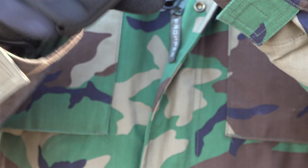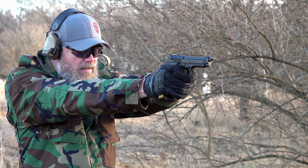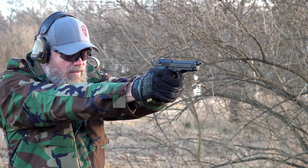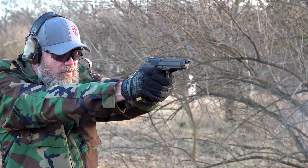It's going to have PM on the slide right here by my index finger. The only thing that would keep this from being an actual service handgun is the fact that it was never purchased by the U.S. Army. These were made to be sold to the U.S. public, and they have all the original military markings on them that the early M9s had.